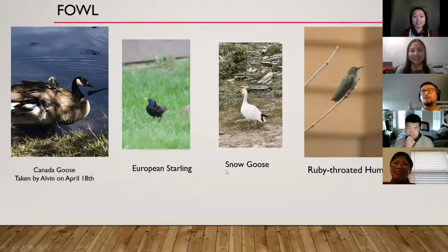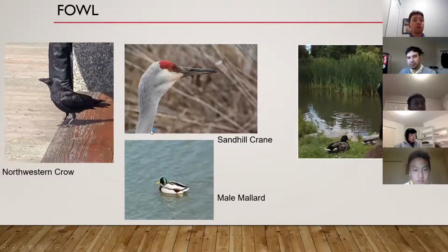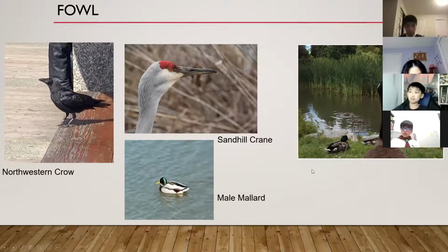Moving on to the fowl, lots of really great birds. Really good job on some of these photos, guys. So we got Canadian goose. We have European starlings, some snow geese. A couple patrols had snow geese that I think are on their way up north. A really nice picture of a ruby-throated hummingbird, which I thought was pretty good, as well as some pretty, we went from the simple to the unique. We got a Western crow here, the sandhill crane, classic male mallard. And I also enjoyed this one about the perspective of the goose, what the goose sees, which I thought was a really good way to frame the photo. So great job on that one there.